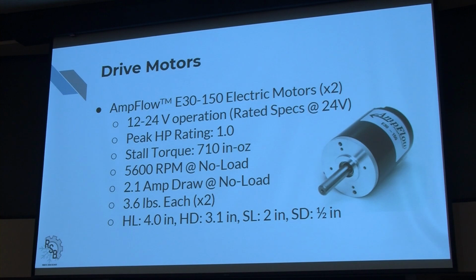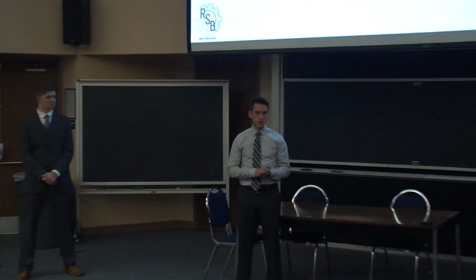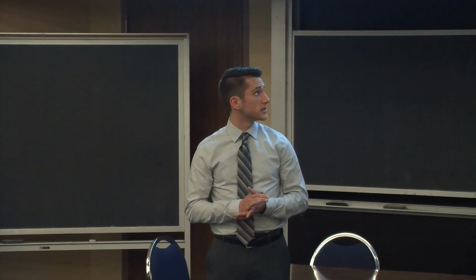So here are some more specifics on the motors we chose. They're AmpFlow E30 150 motors. We chose these for a couple of reasons. One being there was already one available to us from the department from a previous project. Another reason is they're a small and compact size, fit into the tight space that we needed it to.